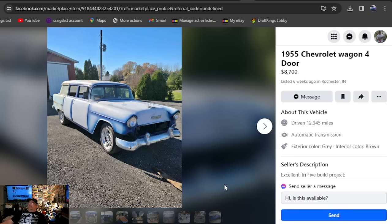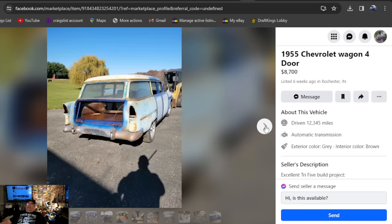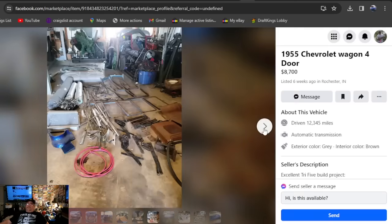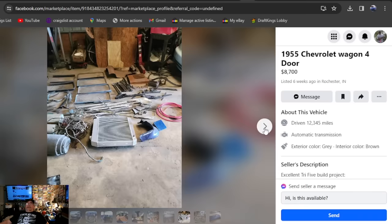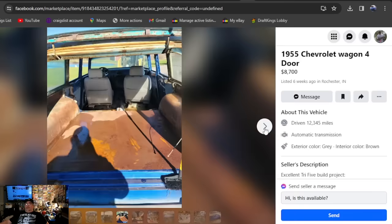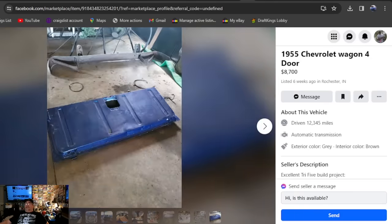We'll be back to Facebook Marketplace, 1955 Chevrolet Wagon four-door, $8,700, listed 6 weeks ago, Indiana. This looks like a great car. So they got the body work done. Looks like they cut the jams in already. So we're getting an engine and trans. Definitely getting some leather bucket seats. And a matching back leather seat. Got the tailgate. Lots of parts. Aluminum radiator. Lots of the trim. $8,700. Indiana. 6 weeks it's been on here. Looking to build yourself a dark blue wagon. There's a start for $8,700.